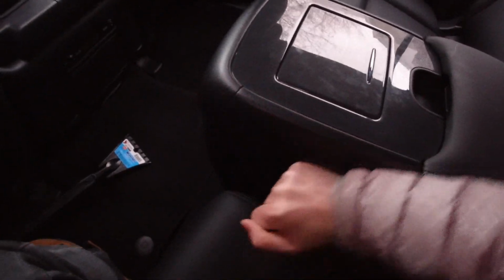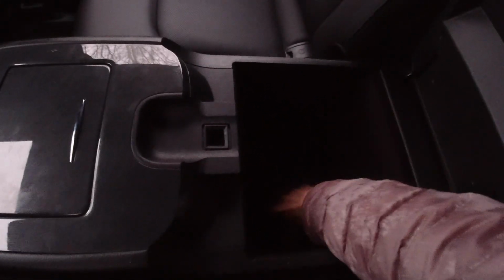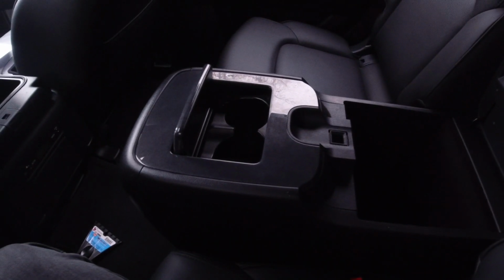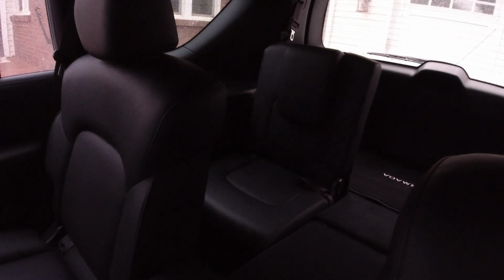This is hard plastic. There is a little bit more storage back here. This box is actually significantly bigger than that one. Here you've got 2 cup holders, but other than that, this just seems like wasted space for the sake of wasted space. Now I will attempt to climb into that third row seat.